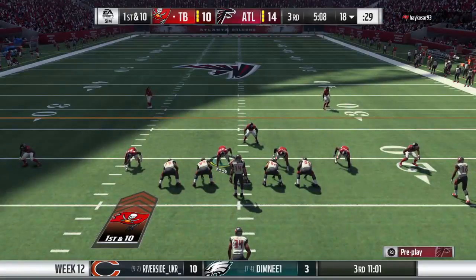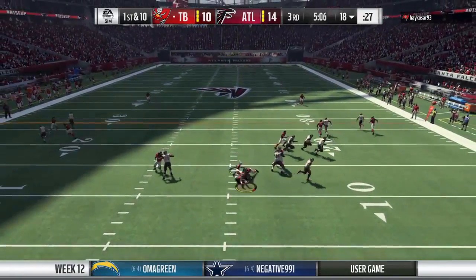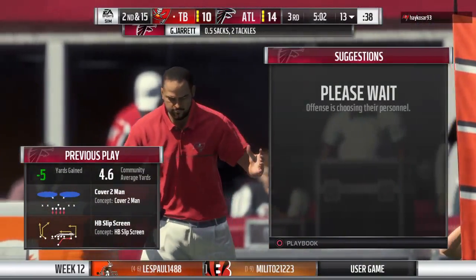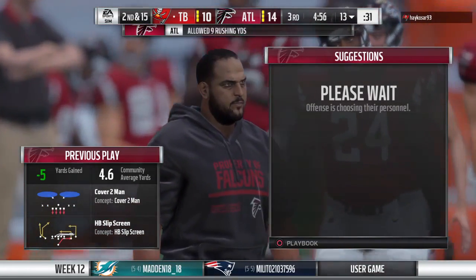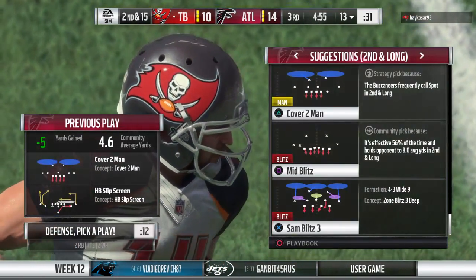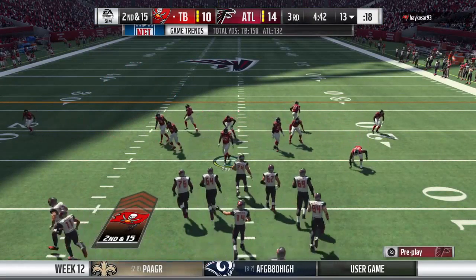And this is probably how it was drawn up at the half. I think we can go inside the locker room, all right? And down he goes. Fitzpatrick sacked. Grady Jarrett able to swamp him from that defensive tackle spot for a loss of 5. So the defense has put them in a tough spot. It's second and long.